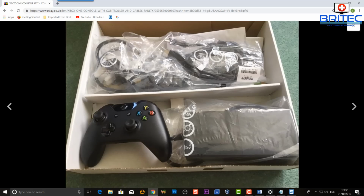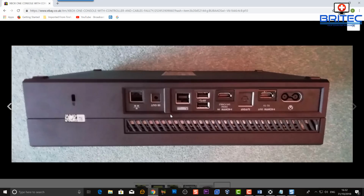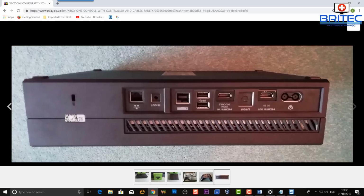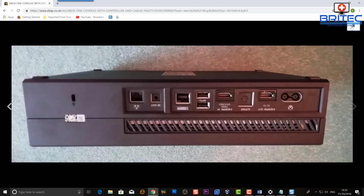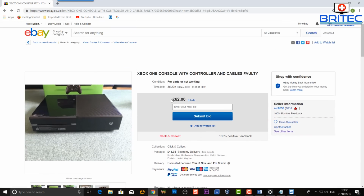It's got all the stuff with it, and also everything is listed. They've put a lot of pictures up there, which is something else you don't get with tech shops. They just post one picture and that's it, because they haven't got time. But you can see here they're showing you everything. The seal is on there as well. It's not been tampered with, which is a good sign. And basically they're the sort of ones that I'm looking for when I'm buying faulty items.